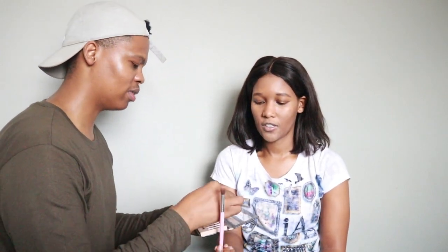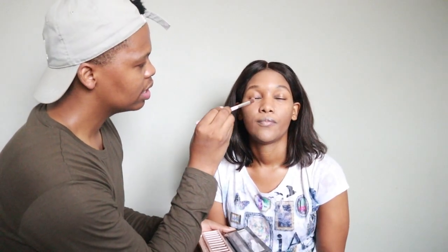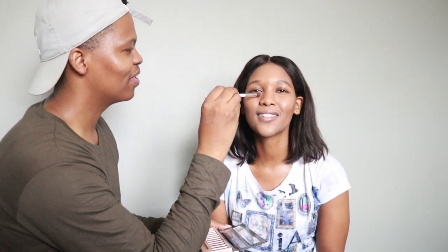I'm gonna choose the one that's nearly finished because that's the one that she uses most. My mother uses the same palette. Oh, okay. My favorite color. So it goes underneath and the top. Use this brush. What about this one? They gave us this one. Underneath your eyes. Continue, I'm trusting the process.